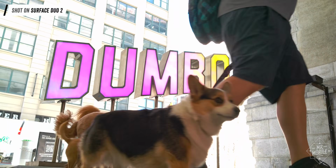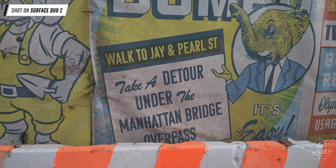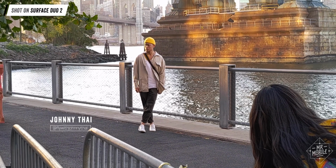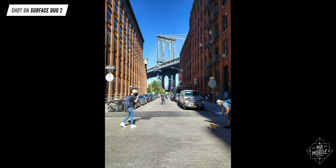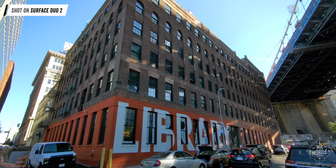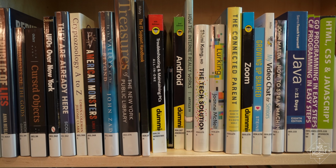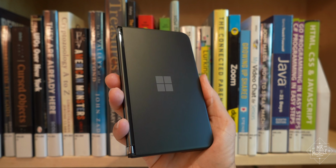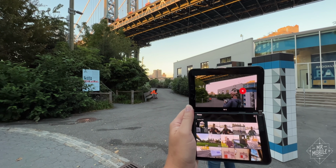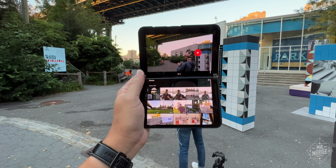Why Dumbo for the Duo? Well, the down under Manhattan Bridge overpass neighborhood of Brooklyn has been an influencer mecca for years, thanks to the photogenic opportunities it offers. It's also the home of Brooklyn's first new public library to be built since the year I was born. And if there's a phone more book-like than the Surface Duo, I haven't seen it. So what better venue to test the Duo 2's most improved piece of hardware?